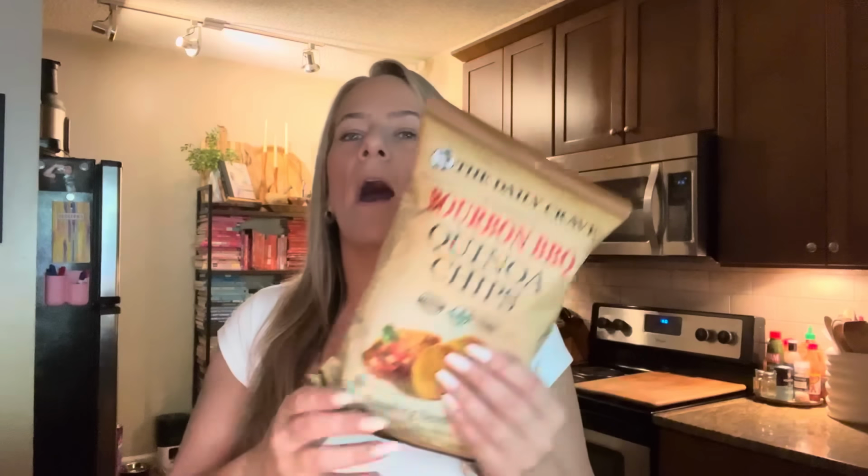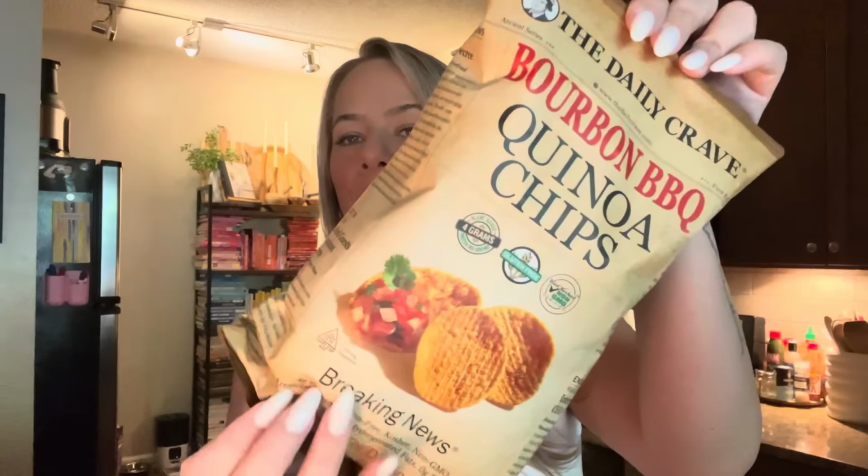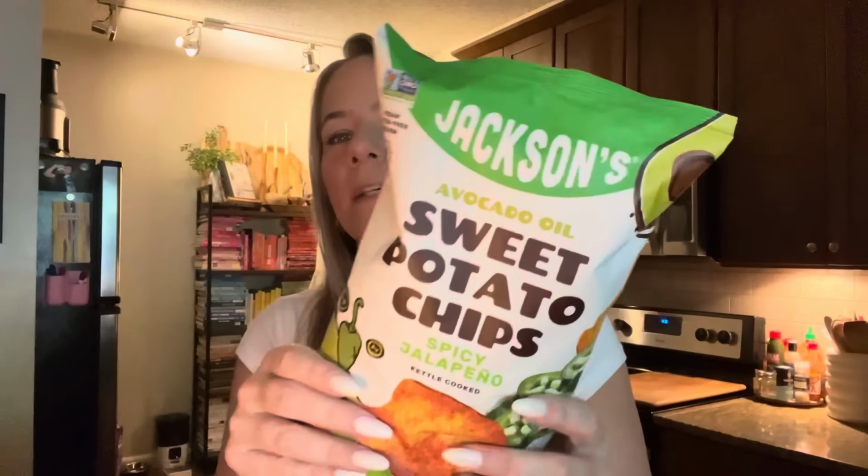Also, y'all know when I'm in these stores, I pick up snacks, and I found another one of these. These are so good. These are quinoa chips, bourbon barbecue. I love these chips. Love them so much. I eat them with hummus. My throat has been scratchy. And then I got these. The last one I got were really, really good.